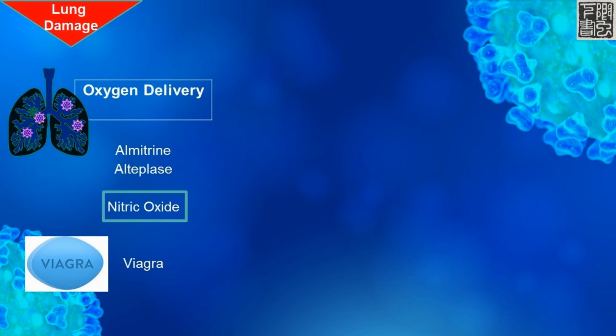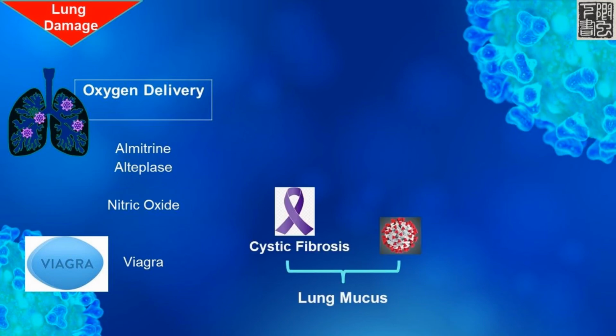Also, during the 2004 SARS epidemic, nitric oxide was found to improve oxygen delivery and shorten the time a patient spent on a ventilator. During a cytokine storm, along with the immune cells, a lot of fluids will leak out of the blood vessel. As a result, a thick liquid or mucus will form in the lungs. The mucus will block out the oxygen and cause the patient to suffocate.